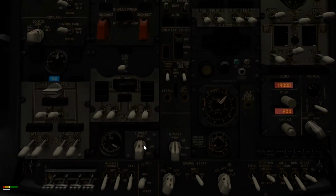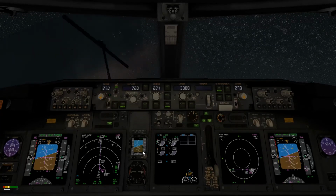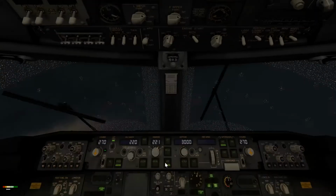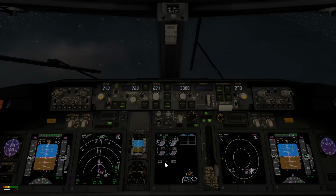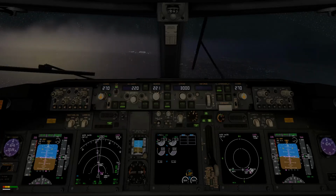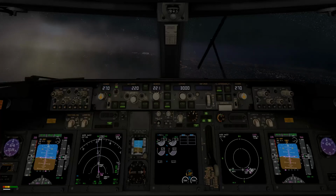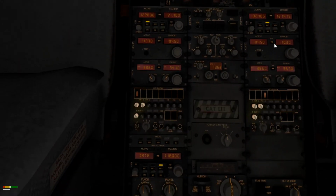Put some windscreen wipers on again. Right, so we're establishing ILS, and we're going to be on 27 right. And the frequency for that is 110.3. 110.3 on both.